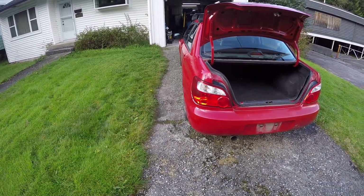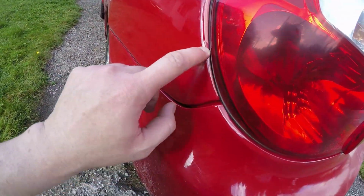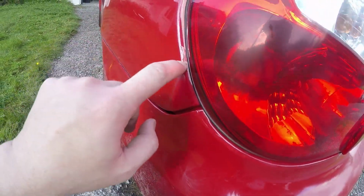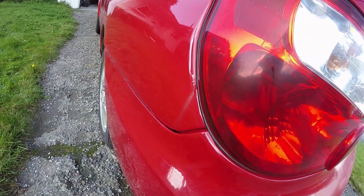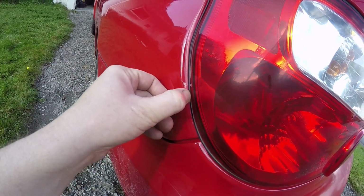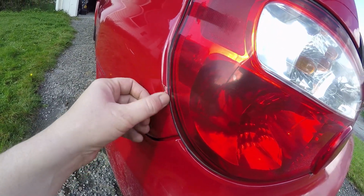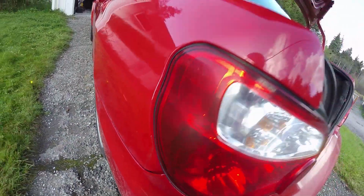I'll get some Rally Armor mud flaps. And look at this, I just noticed there's a little crack. Started right there. That's not good, because it looks like there's a little bit of color in it. I might have to try and fill it in, because that's going to chip away at some point.